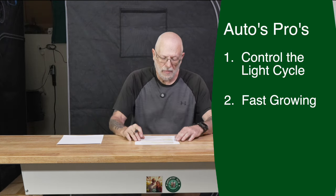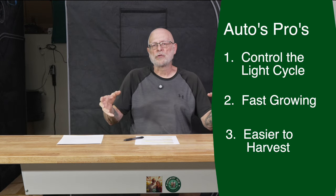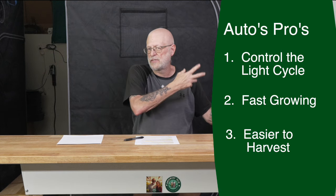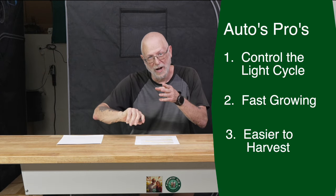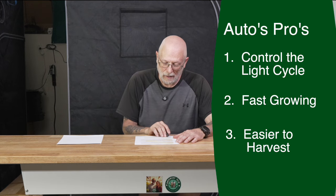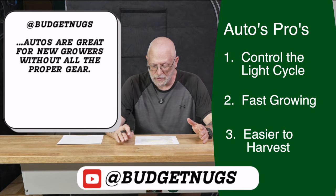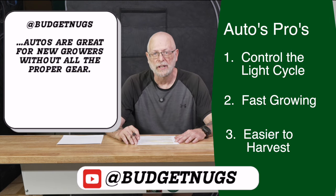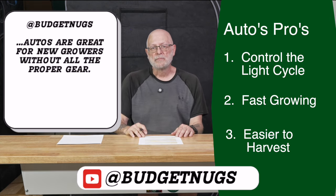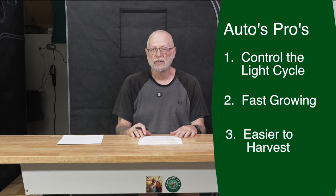Next, I thought easier harvest, because in a lot of the autos I've done, it's just, like I said, a branch, a couple of leaves, and we see that out there, except for some of those. Budget Nug says autos are great for new growers without all the proper gear. So I think what he's getting at there is budget growers, it's a good option. You don't have to go high tech or anything.